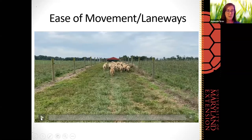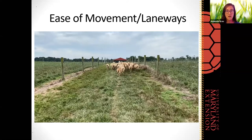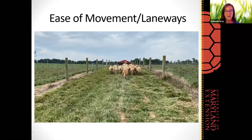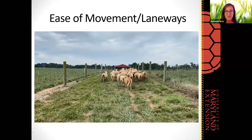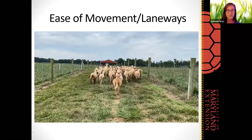Here is a picture of how we use the laneway system. This was a day when I think I was bringing the lambs in to have them be weighed. They are pretty used to it. They follow right up that laneway system. It's very easy to shuffle them around using this system.